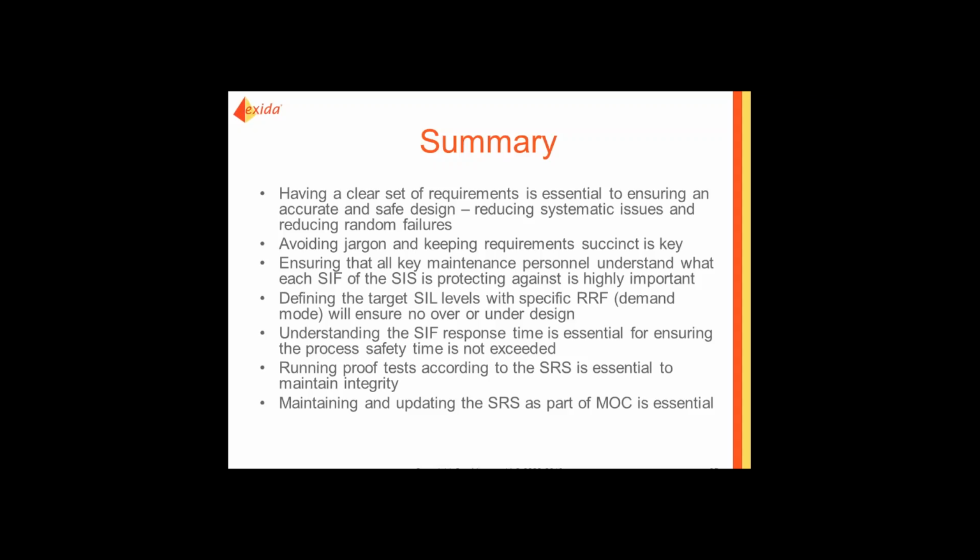We need to avoid jargon, and we need to keep the requirements succinct. So like I said, if you're going to use TLAs, three-letter acronyms, make sure you have a definition. Ensure that all the key maintenance personnel understand what each SIF of the SIS is protecting against. This is a requirement in the standard, but it makes sense to have the guys understand and know what it is they have to do. So competency and making sure that they're evaluated is very important. Because if you have an instrument tech that miscalibrates a piece of equipment but doesn't know he's miscalibrated it, the next time he comes to calibrate it, well, guess what? He's going to do it wrong again.